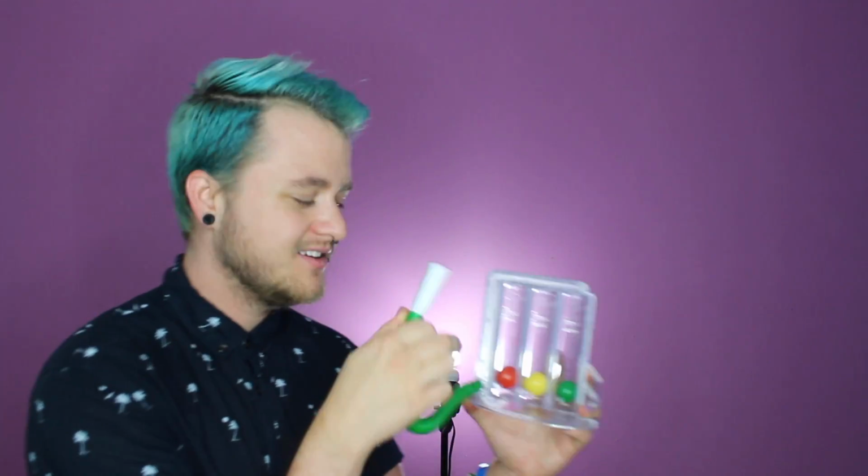So this is easy. I got a really cheap one, and the green ball never moves up, but you just take a deep breath and you gotta get the ball to move up. You don't really need one that has 3, you can get one that just has 1 honestly, but this was the only one available on Canadian Amazon.